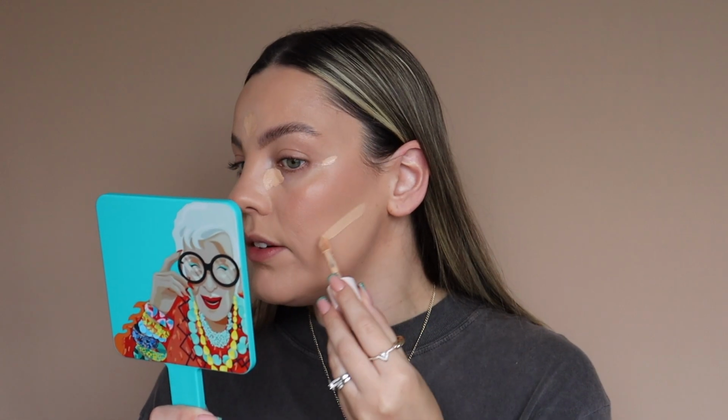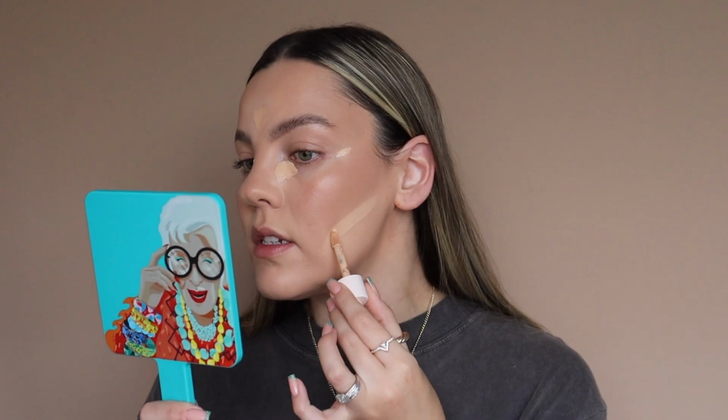It is so good. And then this is my favourite thing to do with concealer. You will always see me do this. This just emphasises the look of the cheekbones. It's just what you need to do if you want an extra snatched look. And then down the centre of the nose.